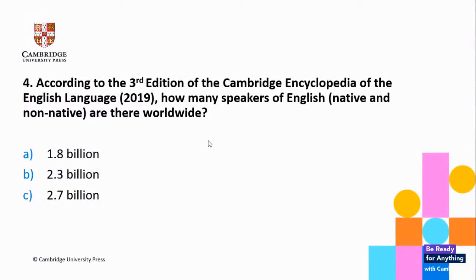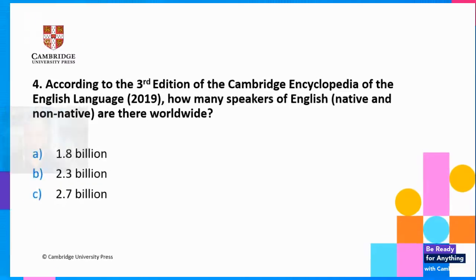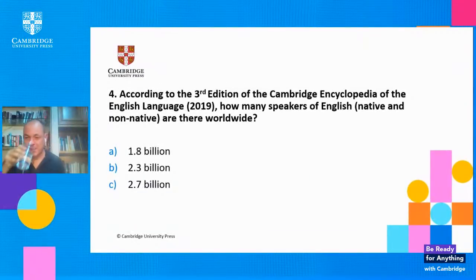According to the third edition of the Cambridge Encyclopedia of the English Language, which was published in 2019, how many speakers of English, native and non-native, are there worldwide? Okay, so is it A, 1.8 billion? Is it B, 2.3 billion? Or C, 2.7 billion? Let me go to see what people are coming up with. There's no prize at the end, I'm afraid.